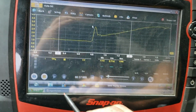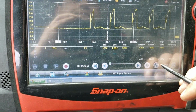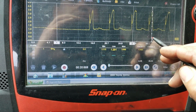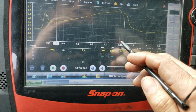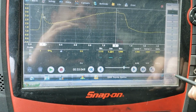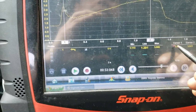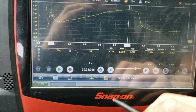And also, as we saw before, the fuel trim is still adjusting. So this is what we have here. And I believe there's already one difference, let's get the cursor 2 around here, right there. We can see cursor 2 is about 3.9 and cursor 1 is about 3.4. I remember that one was at 2.6 before, around like that. So this is obviously an improvement.